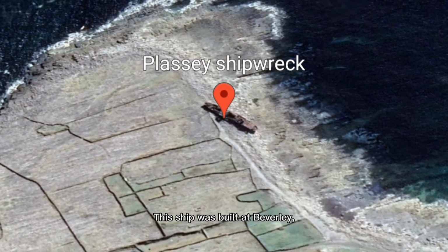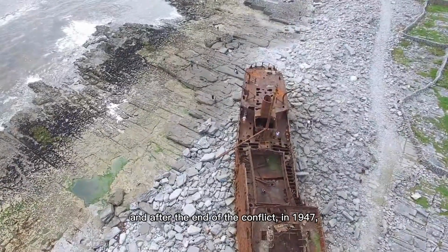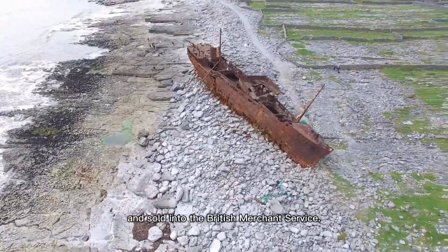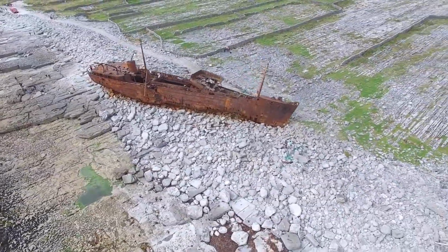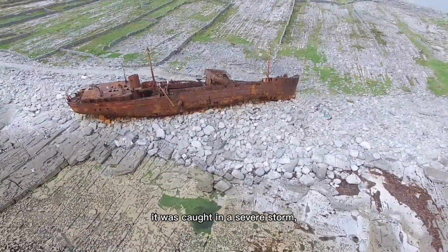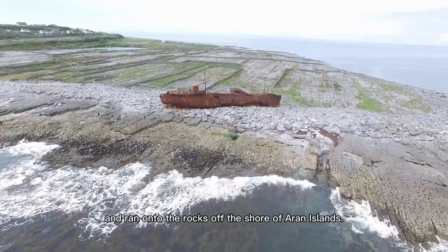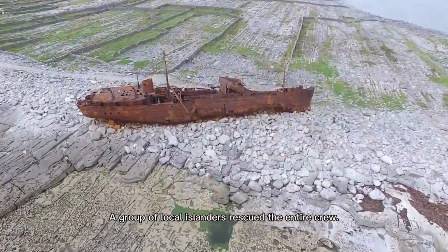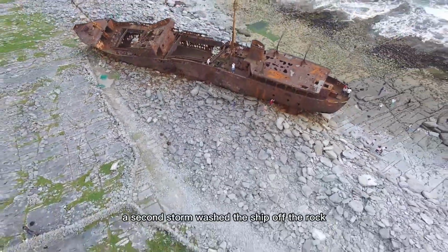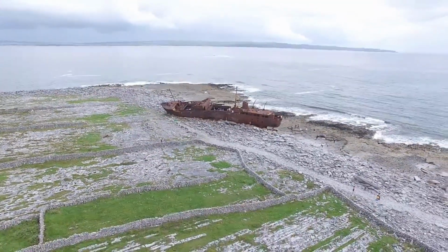We are now moving to the coast of Ireland to see MV Plassey. This ship was built at Beverley, Yorkshire, at the start of the Second World War, and after the end of the conflict in 1947, it was converted into a cargo vessel and sold into the British Merchant Service. On March 8, 1960, while sailing through Galway Bay, it was caught in a severe storm and ran onto the rocks off the shore of Aran Islands. A group of local islanders rescued the entire crew. Several weeks later, a second storm washed the ship off the rock and drove it ashore on the island.